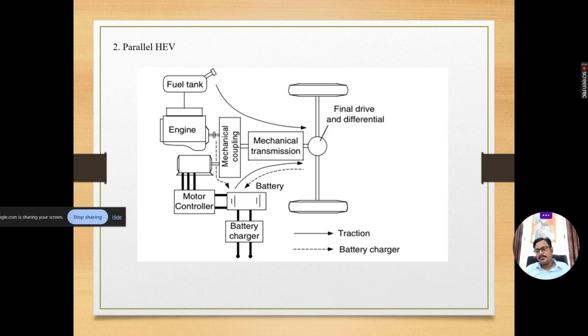So here, for example, again, I will talk with the same example of 100 HP demand of a particular vehicle. But here we need to understand that for the engine and motor, we need to divide the mechanical 100 HP in the engine as well as in the motor. Say, for example, you may have a 50-50% split up. That means the engine will be of 50 HP and the motor will be of 50 HP. Or you may have a 60-40 split up. You may have an 80-20 split up or a 20-80 split up, whatever.